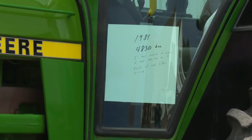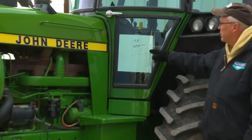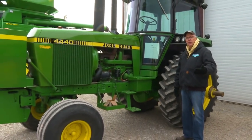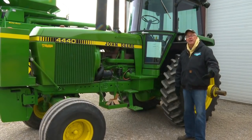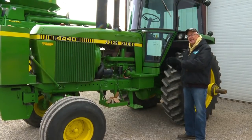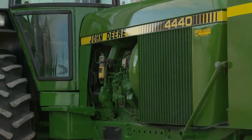Well, good stuff here, folks. Check out the note from the owners, 1981 John Deere 4440, 4,830 hours on it. Marty says he's owned it since it had 100 hours on it. And again, 4,830 hours now. So far this year, the average auction price on a 4440, $18,135. But when they're this nice, the 10 highest I've seen this year, anywhere from $25,750 up to $43,500. It's always been shedded.